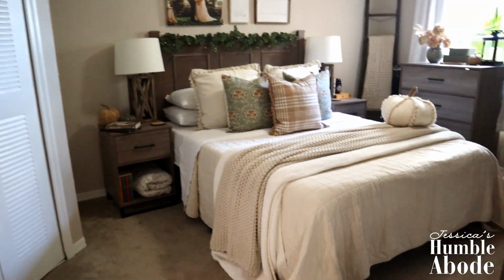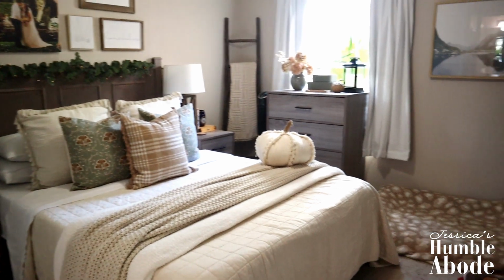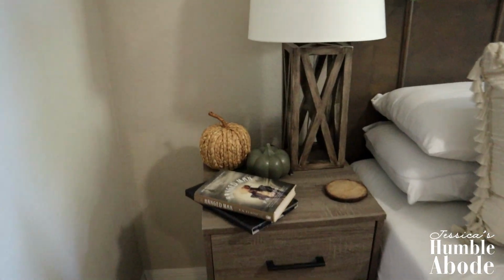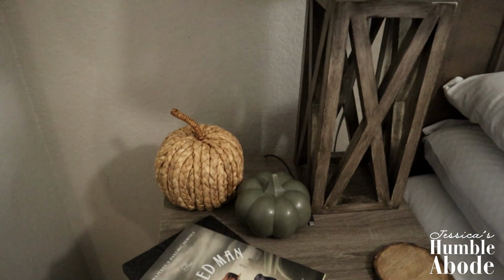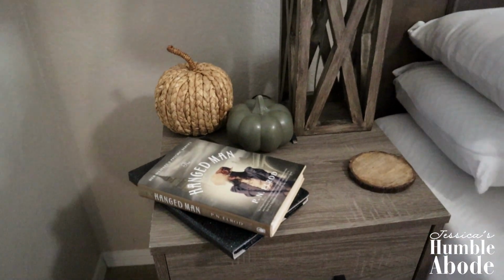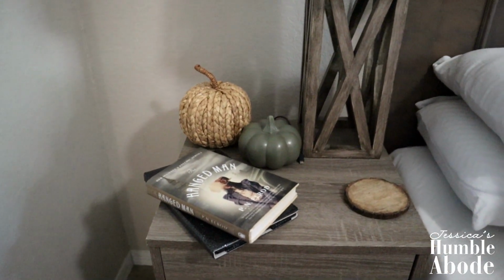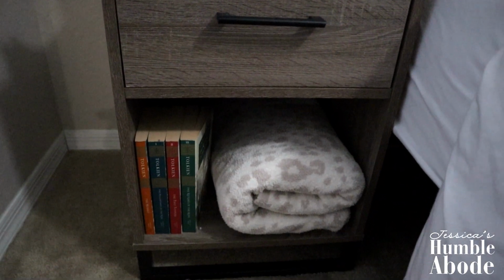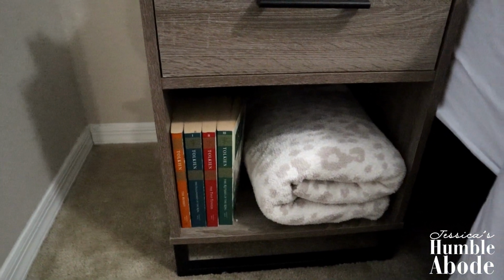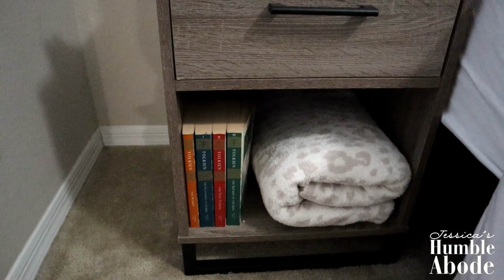Last but not least is our bedroom, and I only made one minor change, which was changing out one of the woven pumpkins. Over here on my nightstand, I still have these cute little pumpkins that are on theme, the natural and the green, and then I just have a book and my tablet right there for easy access, and my charger. Down here I have a blanket if I want one of my Barefoot Dreams dupes, and my Lord of the Rings collection that has very fall colors.